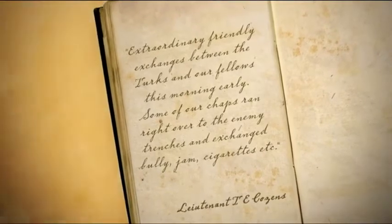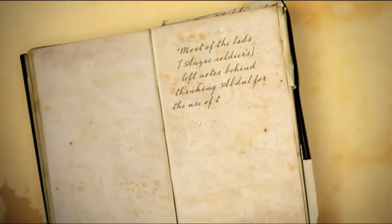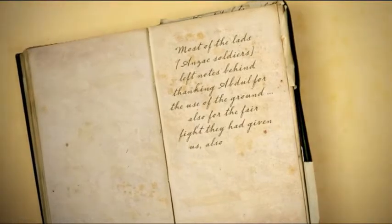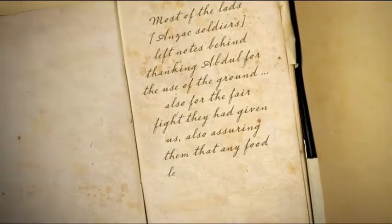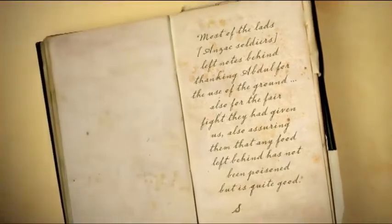And some Anzacs even left farewell notes for the Turks when they left. Most of the lads left notes behind thanking Abdul for the use of the ground, also for the fair fight they'd given us, and assuring them that any of the food left behind had not been poisoned, but was actually quite good.